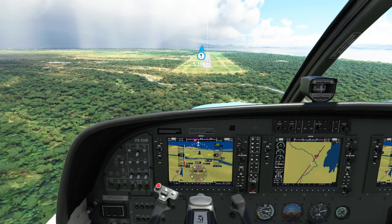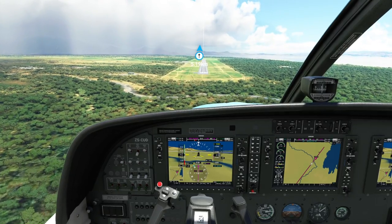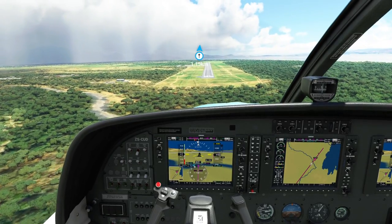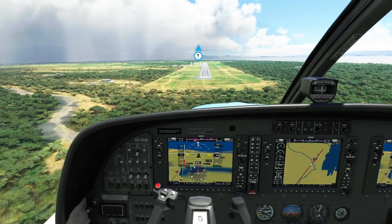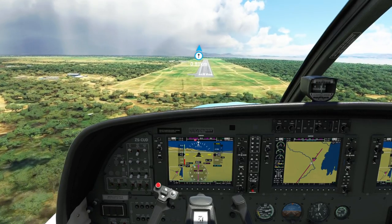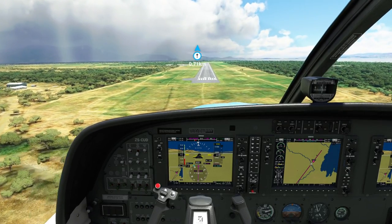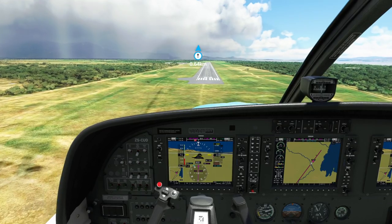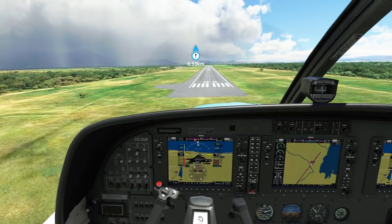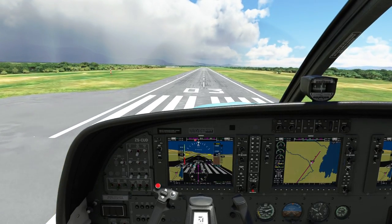43 to center, maintain 3000. Runway 6. Ski 4382, just going to maintain 5,000. 5,000, horsepower. 4382. Approach and no savvy on the 47,000, just 23.